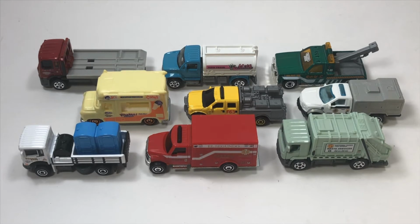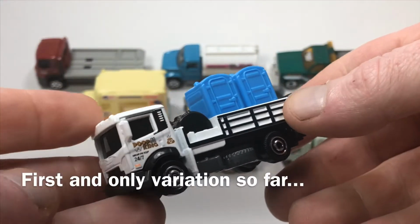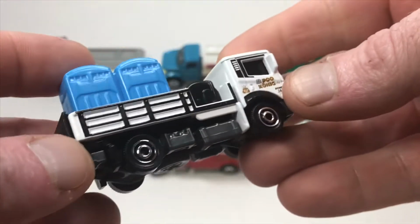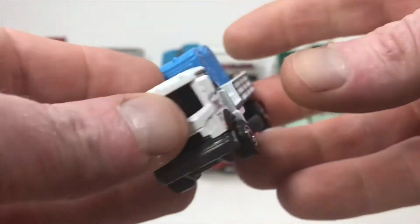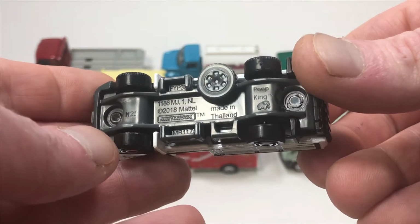And in commemoration of this holiday, we're going to talk about my favorite Matchbox service vehicles. Let's check these out. The Pooh King. We already talked about this recently, so we're not going to talk about this long, but I think this is a fabulous casting, and I love that spare tire on the bottom.